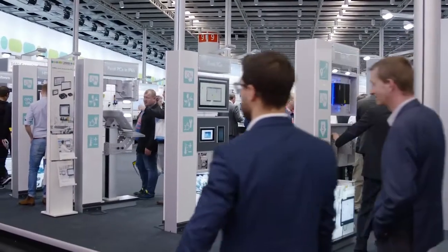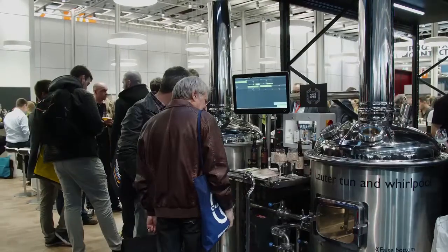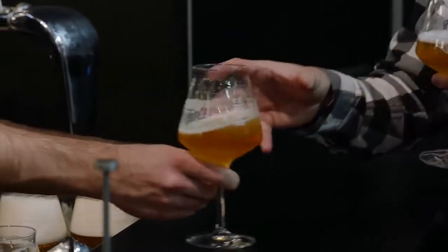This year at the SPS show, we're showing how PLCnext technology is being used at work today. We're showing a number of different industry examples, including one example that's being used in a microbrewery.